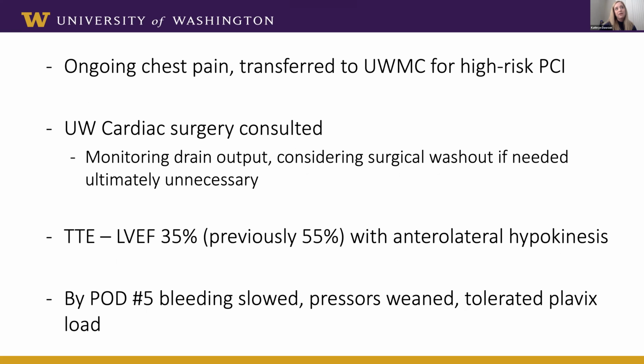When he got to us, he was having ongoing chest pain, but we were able to manage it with a nitroglycerin drip. We consulted our cardiac surgeons, not necessarily to reconsider bypass surgery, but because he was still having a lot of bleeding out of his chest tubes. By the time he got to us, it had been over 5 days since his surgery. There were some delays because of bed issues. So we were quite concerned that he could need another surgical intervention simply to address why he was bleeding so much.